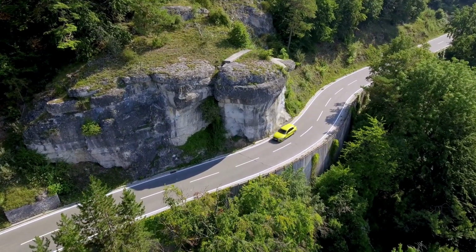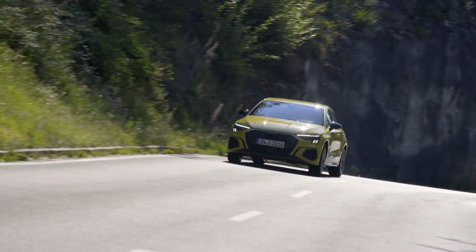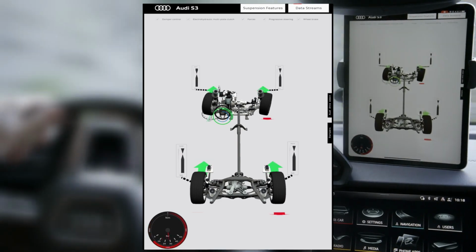Another new development for the S3 is the weight-optimized electro-hydraulic multi-plate clutch, which gives it the means to shift torque from front to rear axle, theoretically 100%.